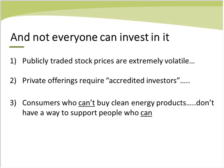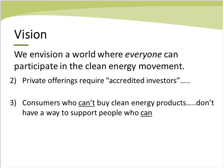Or at the other end of the spectrum, you've got folks who already have an electric vehicle. They've got a very energy efficient home. They've got solar panels on their roof. What else can they do? They want to support other people in the clean energy movement. They want to help other people walk in their footsteps, do what they've done. But how can they invest in the clean energy movement?